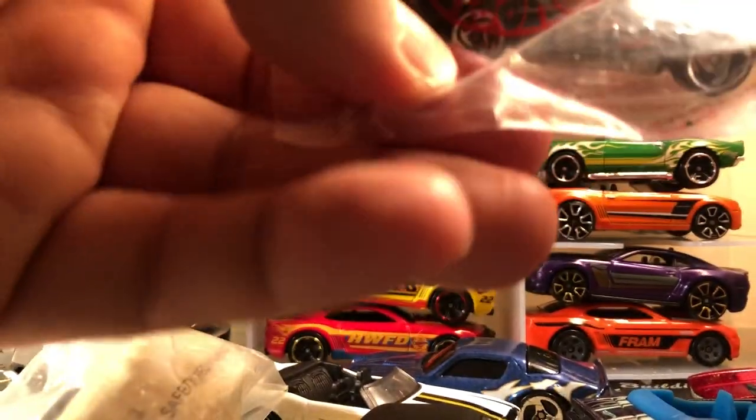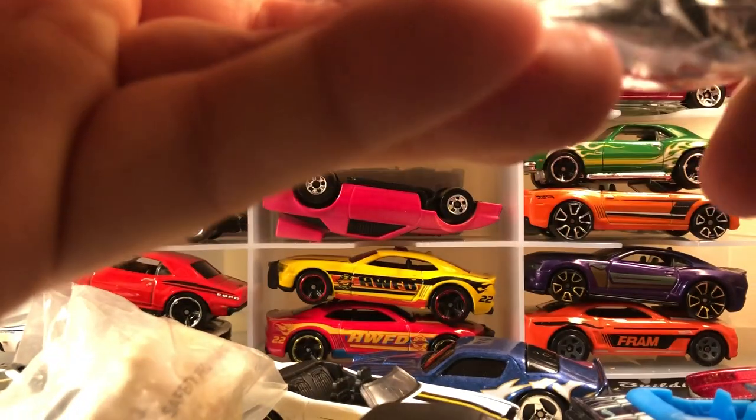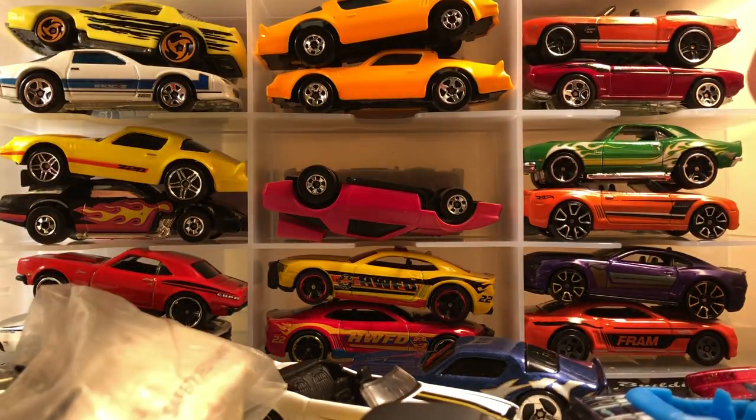I don't remember what this came from. Sometimes I think it says Hot Wheels. I don't remember. It's got a metal base. I don't remember where these were sold or how. I don't remember if it was a mail-in. Maybe mail-in or what.